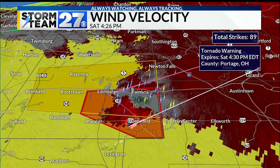Here we go. Okay. So we just got confirmation on that, Kyle. And what we're going to do is they are going to issue a tornado warning for Mahoning County.